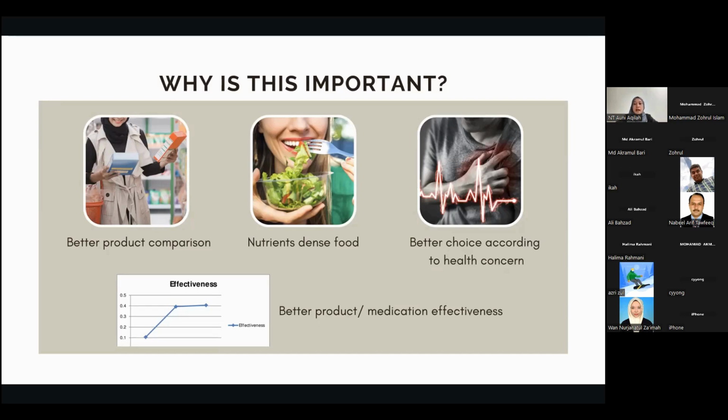To ensure we receive nutrient-rich food. And then the third one, it helps us to make a better choice according to our health concern. Because in my age, I'm 24 years old, I have friends who have hypertension and friends who have hypercholesterolemia. So at least this group of people can make a better choice according to the nutrition facts, for them to know what nutrient is best for them, and maybe they can cut down unimportant things like sugar, trans fat, and whatsoever.